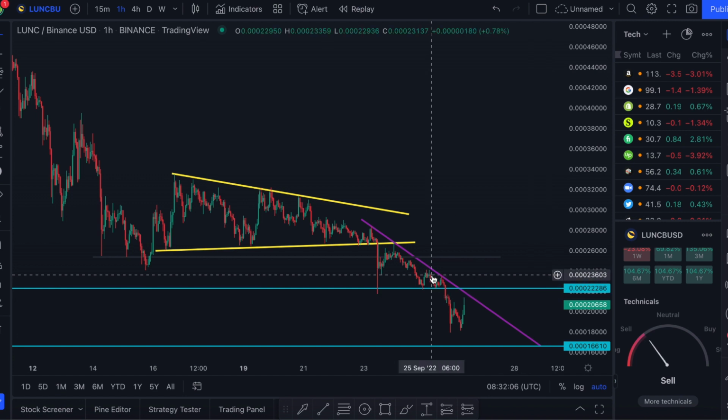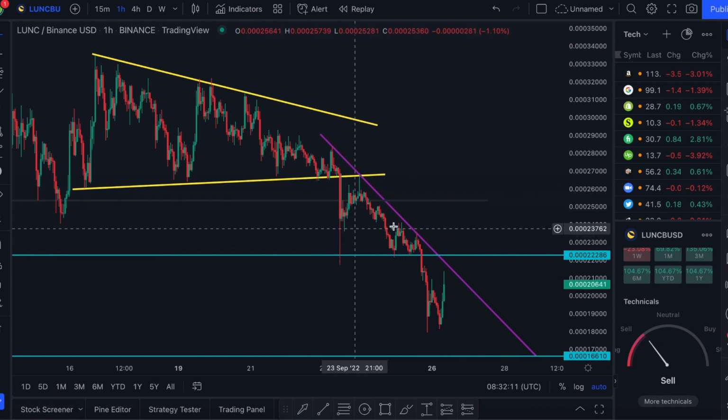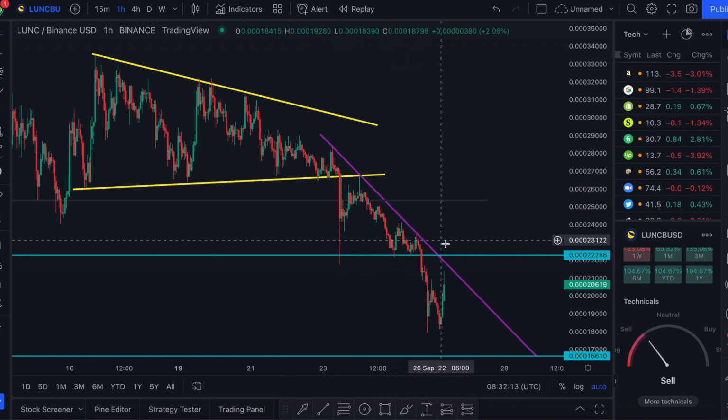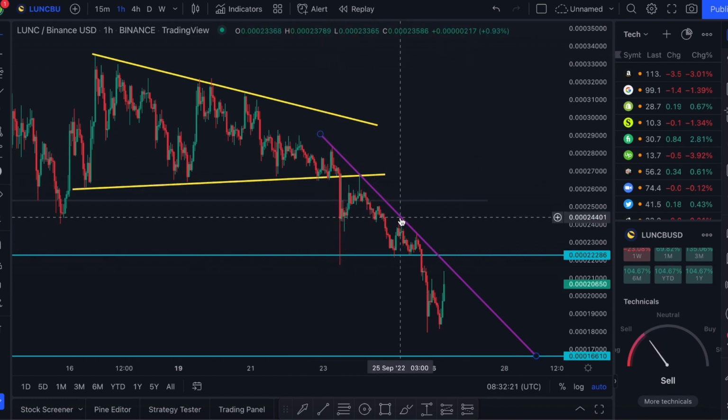So yesterday I did make a video, and yesterday we were here on the charts. We were coming into what looked like a descending triangle. Now we had our eyes on this 22 cents level, and we had our eyes on this purple resistance here. And this purple resistance was coming down at the time. I had several tests on this resistance, so it was fairly established.